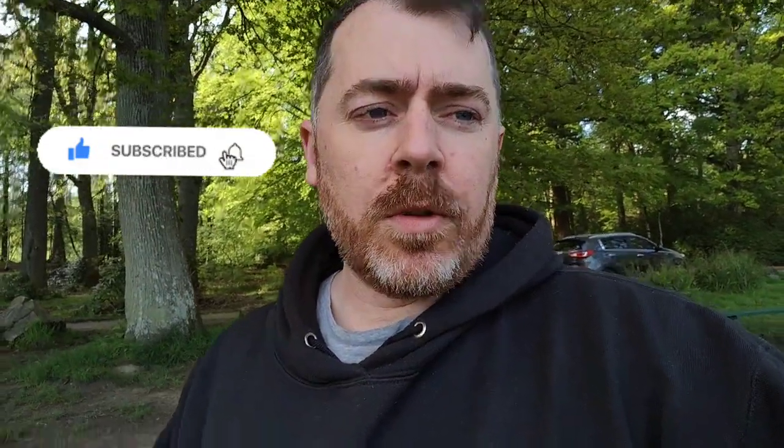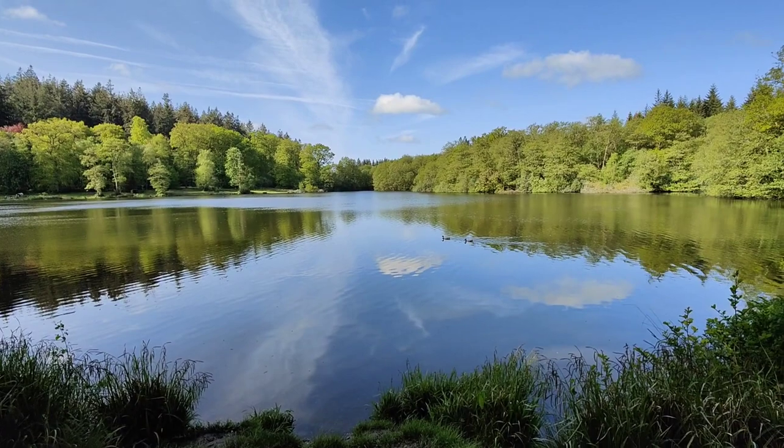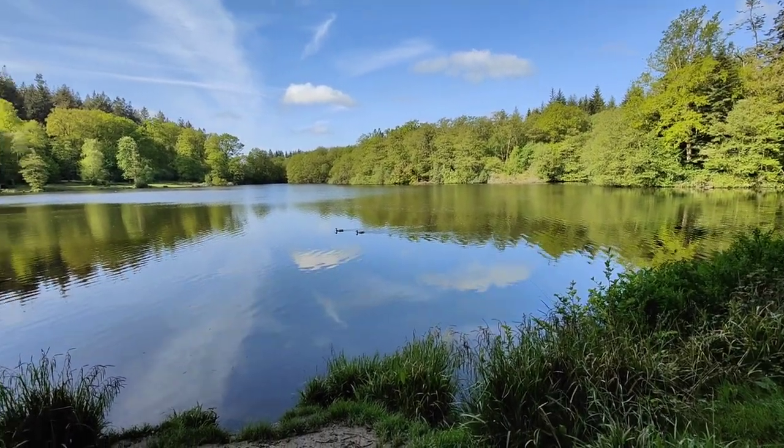It's the first time I've been out on the bank for a long time, and I've got a day ticket today over at Shearwater. So I'll spin the camera around in a second and you can see what we've got in front of us. I'm right at the very, very far end.